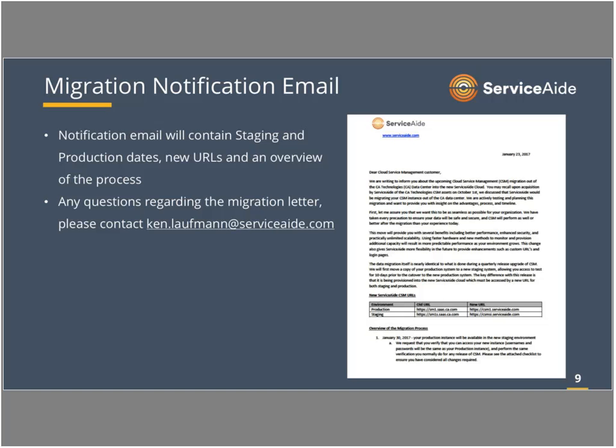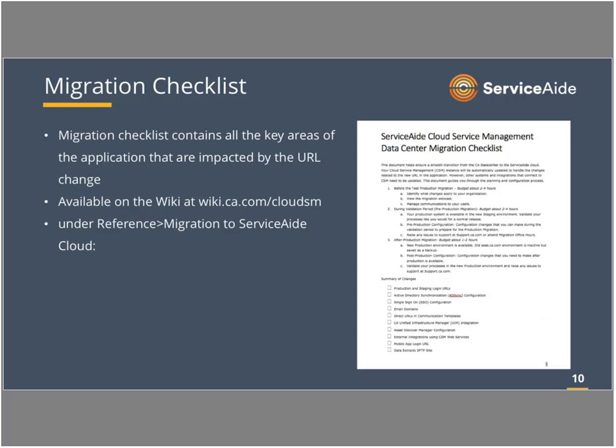So the letter goes through the details on the time frames, on the new URLs, a little bit about the process, and then the attachment to that email is the migration checklist. The migration checklist highlights 10 areas of the product that are impacted by the URL change. So anything that's in the product, like communication templates when they're sent out, they have a link back to the product. Well, we'll handle that during the migration. The email addresses and different other things in the application, we'll handle all those. Anything that's in the application, we will make those changes during the migration as part of the migration script and procedure.